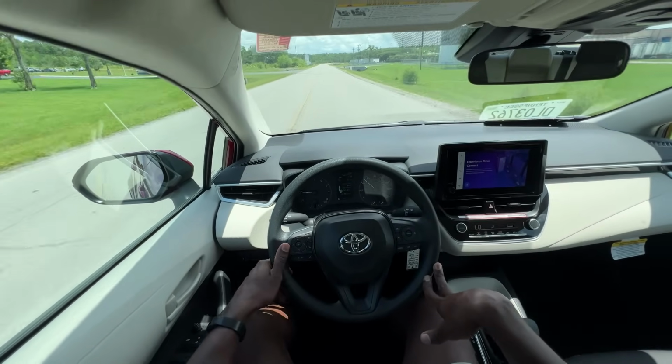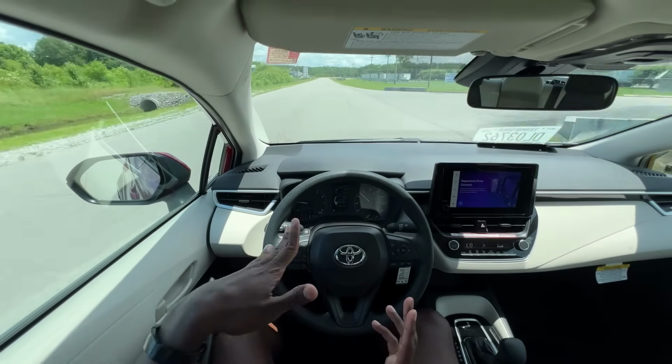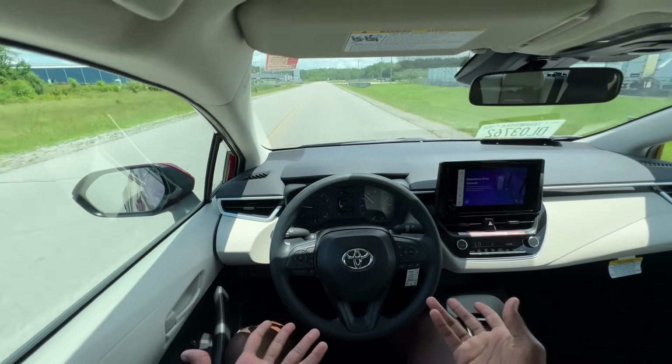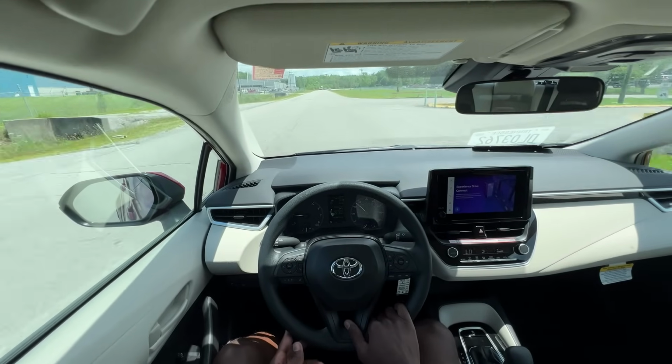And I only have one hand on the steering wheel because these lines are basically non-existent. So the driving support system is not going to be able to see these the best, if that makes sense. It's kind of seeing them now. It's doing a pretty good job, but I wouldn't risk it where the lines are starting to fade.